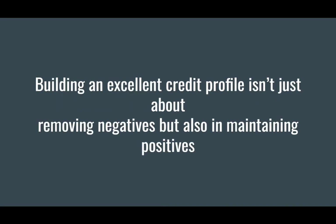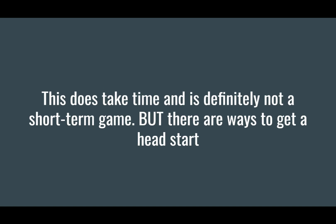As you probably already know, building an excellent credit profile is not just about removing all your negatives. You also need to have good positives on there. Now, it's definitely not a short-term game when you talk about having positives, but there is a way that you can sort of speed things up and give yourself a head start.